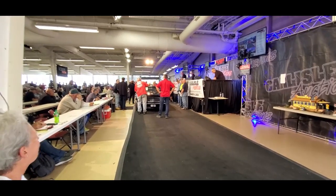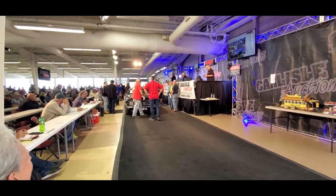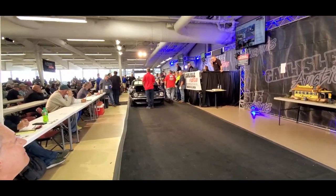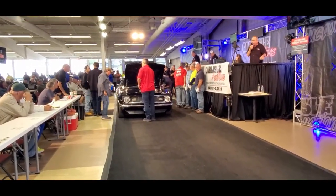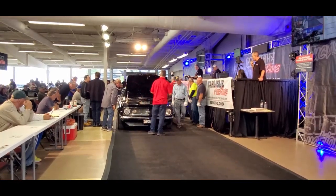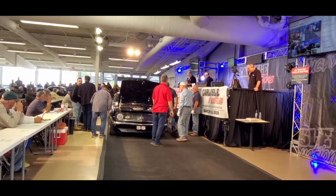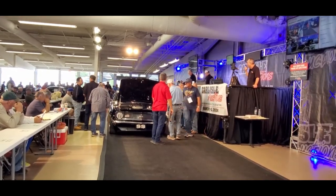Lot number 135, 1968 Chevrolet Camaro. Beautiful automobile. 454 big block fuel injection, 4-speed manual transmission, rack and pinion steering, power disc brakes, runs and drives excellent, so says the seller. Beautiful automobile. It even has ice cold air conditioning.